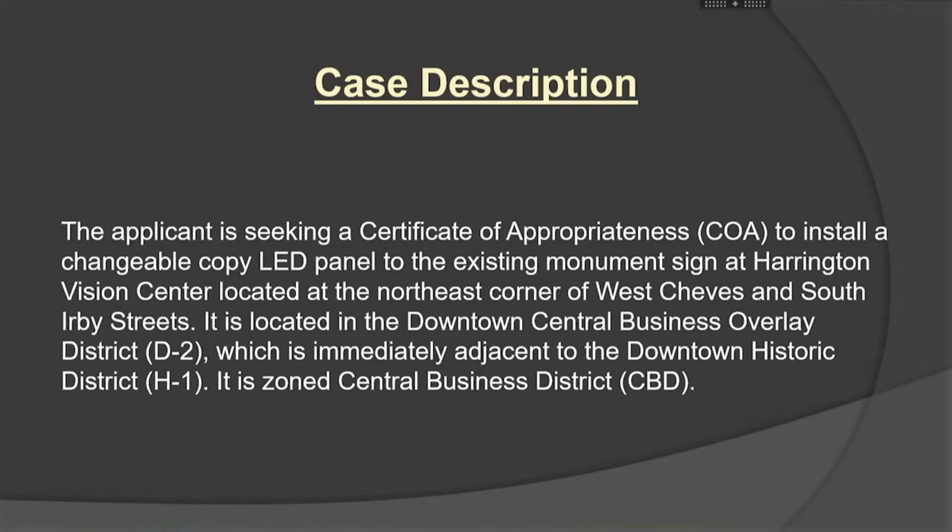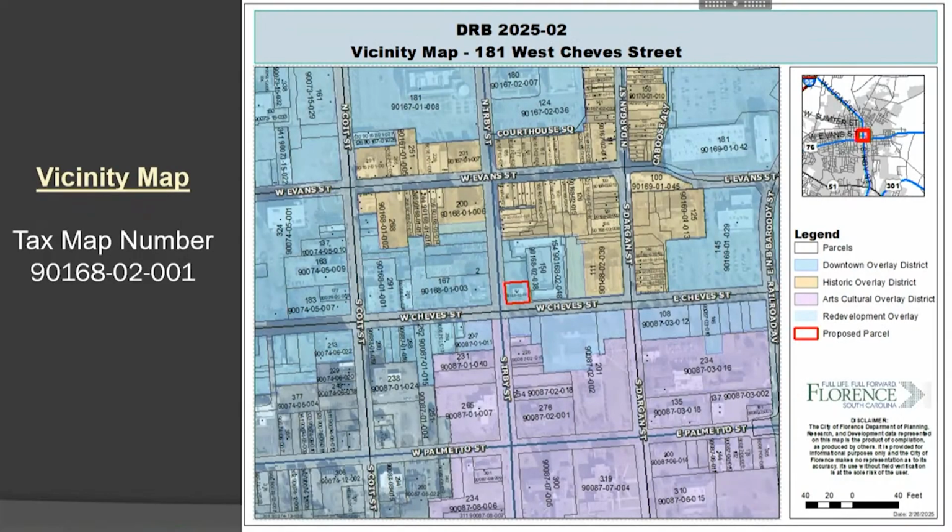The applicant is seeking a certificate of appropriateness to install a changeable copy LED panel to an existing monument sign at Harrington Vision Center, which is located on the northeast corner of West Chevis and South Irby Streets. It is in the Downtown Central Business Overlay District, the D2 district, immediately adjacent to the Downtown Historic District, the H1, and it is zoned Central Business District. The monument sign is a permitted sign and has been there for a long time.